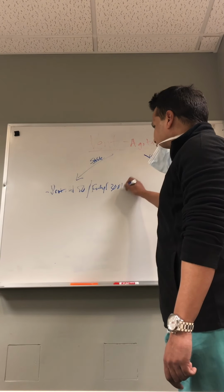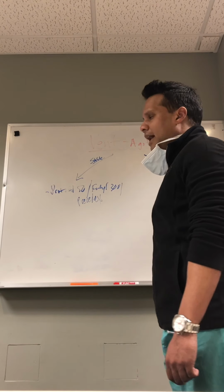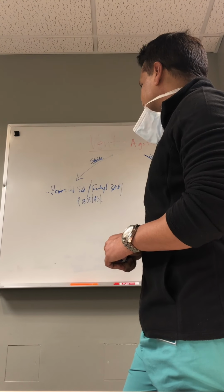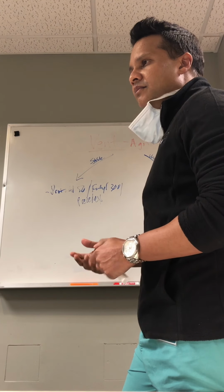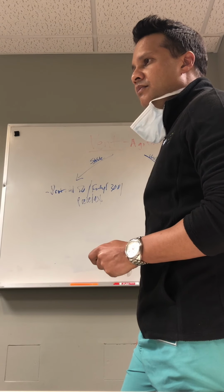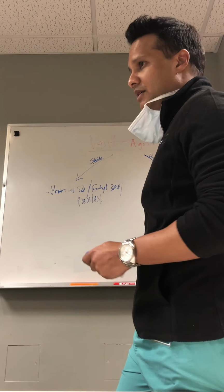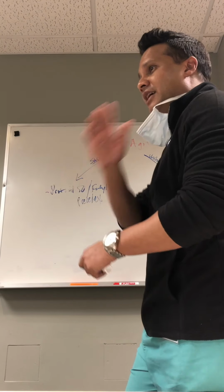You can add something called Precedex, which is an alpha agonist, which actually works like clonidine. And it doesn't really sedate the patient, but it just kind of chills them out. So all these COVID patients we have seem like they're all on Precedex. Is that because we're out of propofol? No, it's because for some reason, I'm sure this virus, when it affects people, it affects their brain. I'm almost positive because all of them universally need like a ton of sedation.